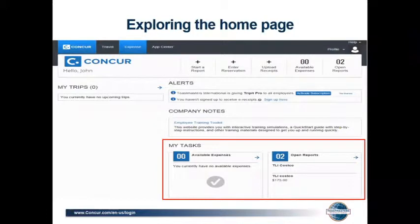The final section of the homepage is the My Tasks section. If you're an approver, such as myself or a member of the trio, the left side of My Tasks will show a list of expenses that you're required to approve. For all other users, the My Tasks will show any available expenses and any open reports that require your attention.